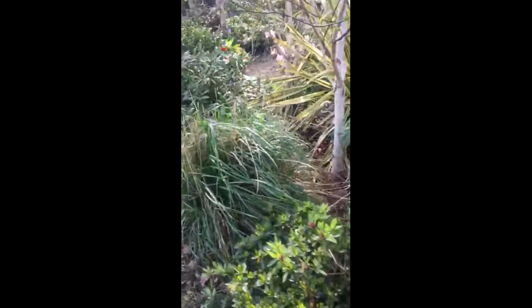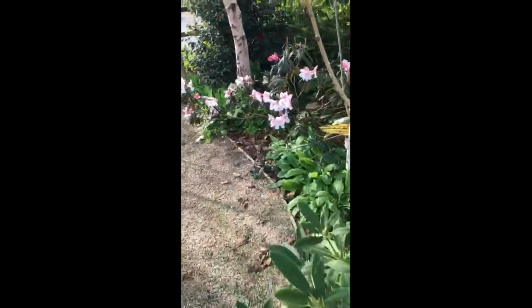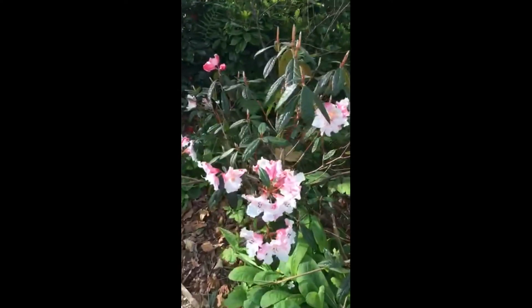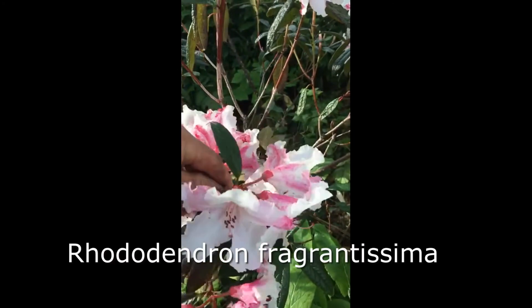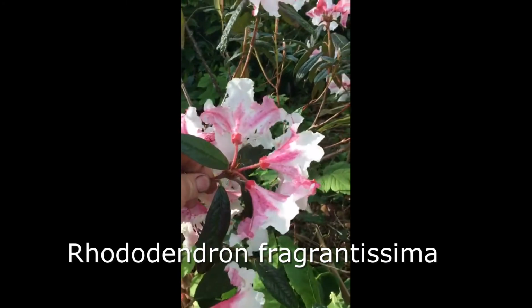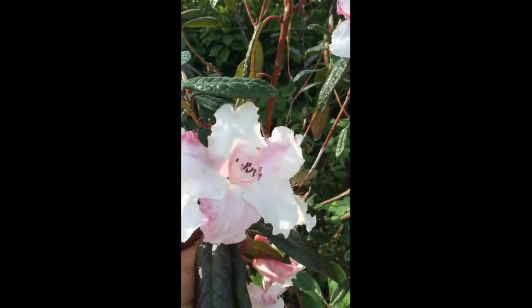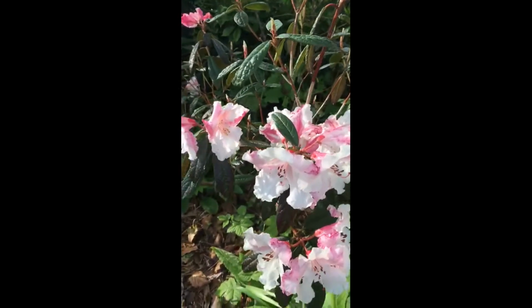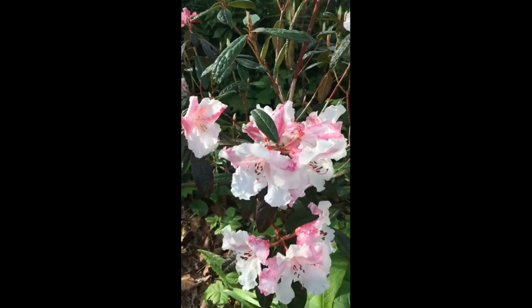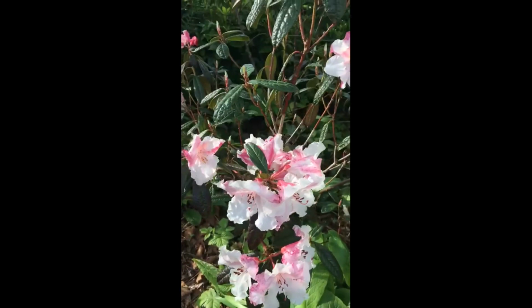I have one other one to show you over here. This one here is Rhododendron fragrantissima. If you just look at the back of the flowers there, how gorgeous they are. Look, all the pink flush, and then inside snow white. And the scent of these, hence the name fragrantissima, is absolutely beautiful, really strong scent. Again, like apples, melons, and the scent will drift in the wind.